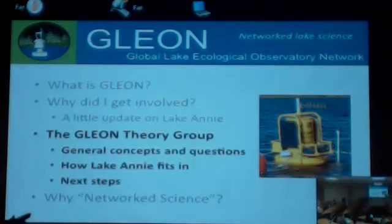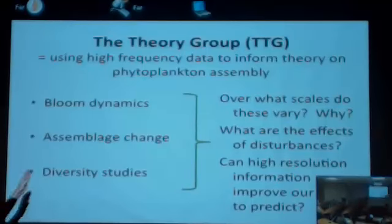So moving on from that, that's some general stuff on Lake Annie and how it fits into GLEON. Where are we going now? A lot of my work, again, has been in the context of this group we call TTG. It's the theory group, but we initially got called that because somebody said we were theoretically terrific, but we don't know if that's true. We haven't published a whole lot out of here yet, but lots of good ideas are coming from this group.